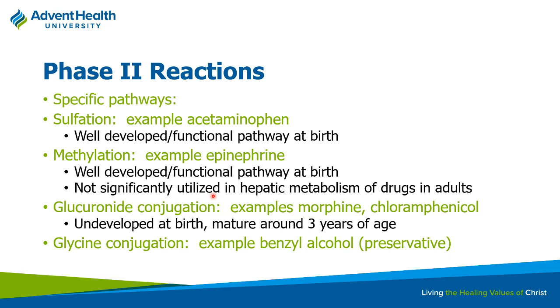For instance, with very small children, even for the first couple of years, they have a really good functioning sulfation pathway. And this is an important pathway for things like acetaminophen. If you have too much acetaminophen, what's the risk? What are you worried about? Yeah, we're worried about liver toxicity.